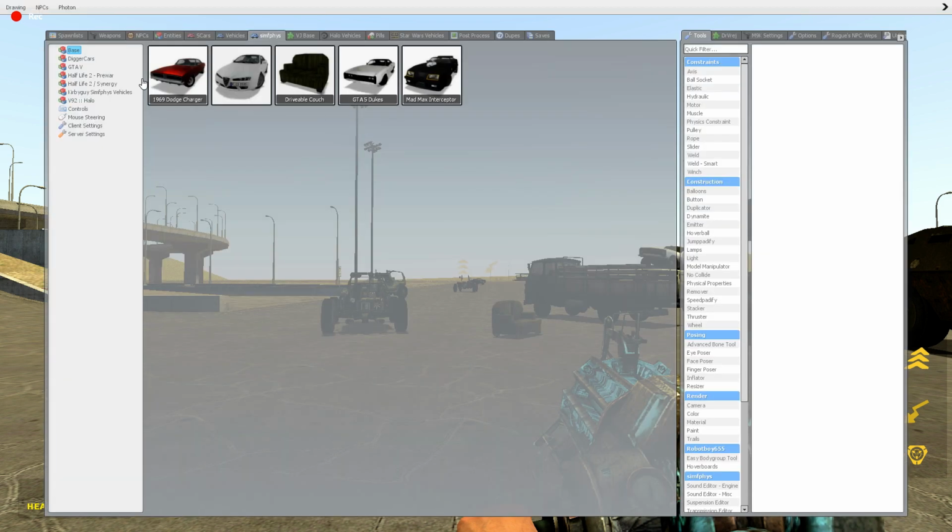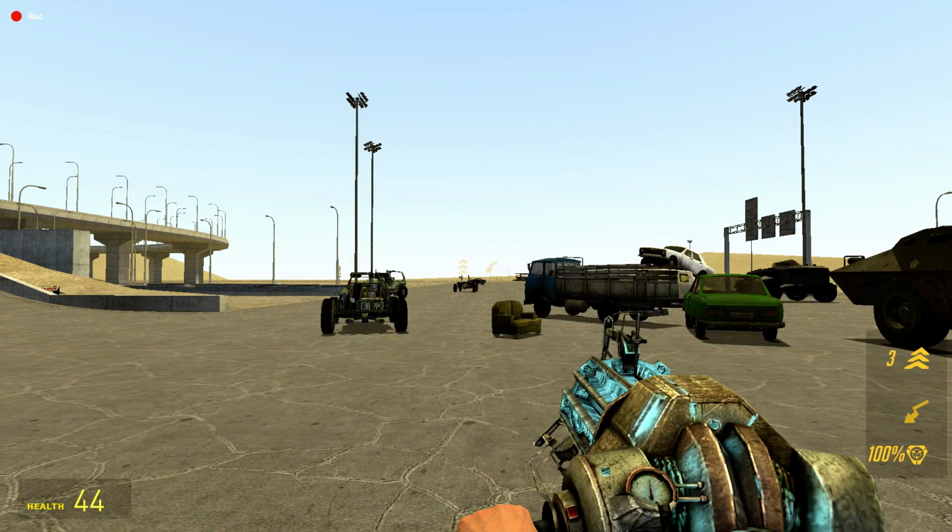Next time we have the bigger sections of the Simfphys cars to check out. The bigger sections there'll be 2 episodes, one for each. So yeah, next time we will be around for some of the other Simfphys cars, if that's what the Simfphys means.